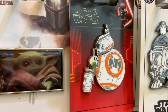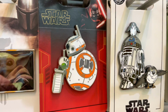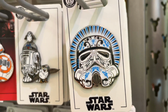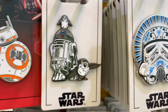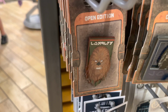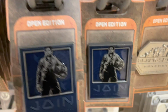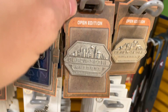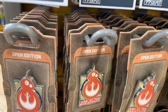These pins are really amazing, okay? This first one here, Dio and BB-8, is $9.99. R2 here, he is $12.99. And this is $12.99. That is really nice. I've not seen any of these before. They have really unloaded Galaxy's Edge here. Look at this. Chewbacca. These are all $5.99, by the way. What does this say? Oh, Black Spire Outpost. Wow. And that's heavy. Rise of the Resistance.